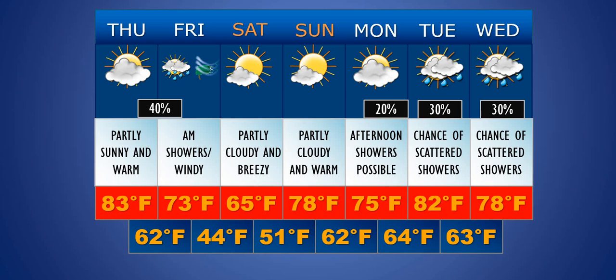So as we go into the weekend, we'll see those temperatures begin to recover after Saturday's cooler high temperature of 65 and a pretty chilly overnight low of 44. Sunday looking at highs in the upper 70s, and then mid to upper 70s and even low 80s possible by the beginning to middle portion of next week.